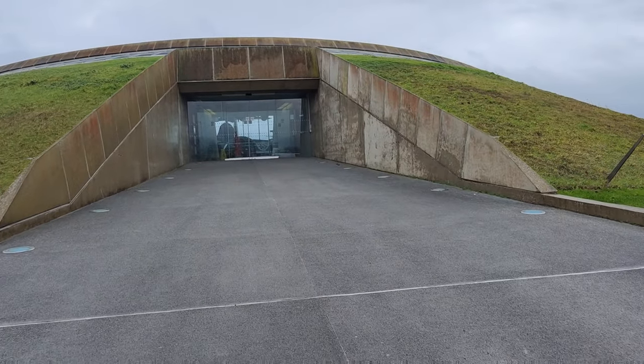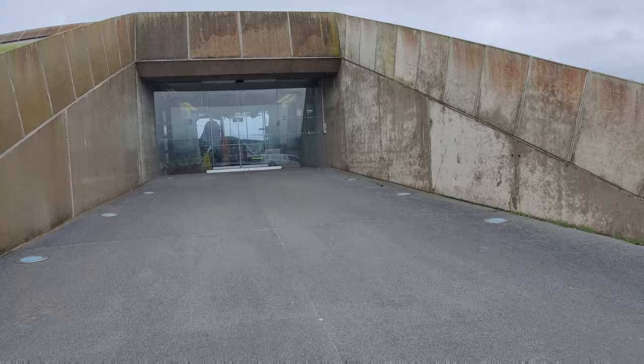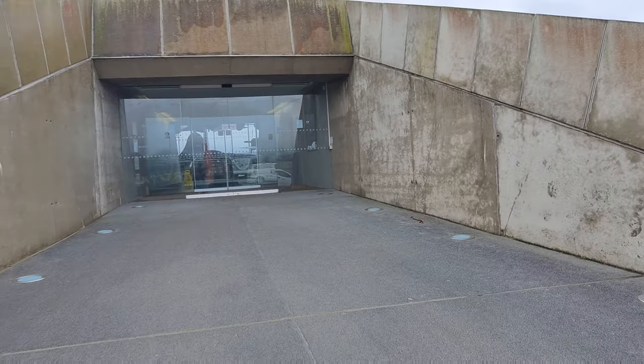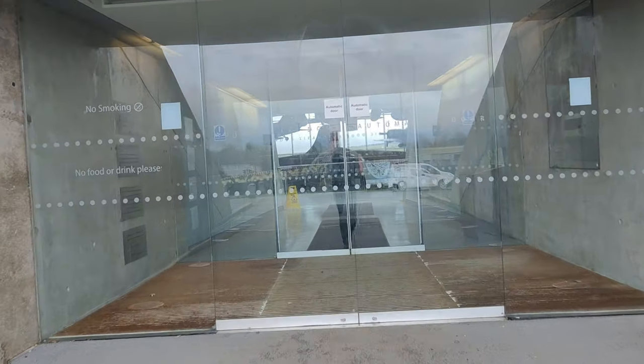American Air Museum, here at the Imperial War Museum in Duxford, about an hour outside of Cambridge, just outside of Cambridge, about an hour outside of London. Right, miserable day, let's get inside, shall we? Let's have a look and see what we've got.